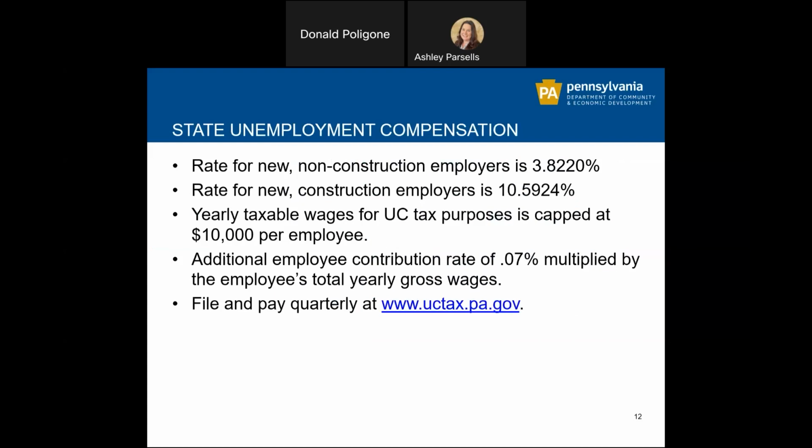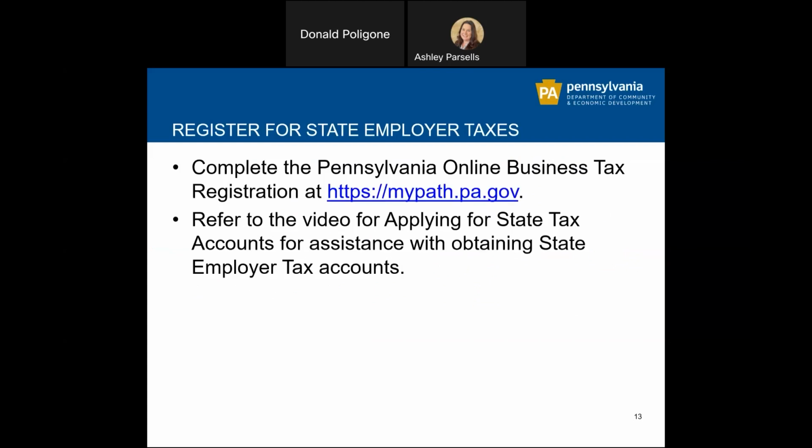In addition to the employer contribution, there is also an employee contribution required to be withheld and remitted by the employer. The employee contribution rate is 0.07% multiplied by the employee's total yearly gross wages. To file and pay UC tax, you will use the Department of Labor and Industry's Unemployment Compensation Management System at www.uctax.pa.gov. To obtain employer withholding and unemployment compensation accounts, complete the Pennsylvania Online Business Tax Registration using the Department of Revenue's MyPath system. For assistance with completing the Pennsylvania Online Business Tax Registration in MyPath, please refer to the video for obtaining business tax accounts in Pennsylvania.